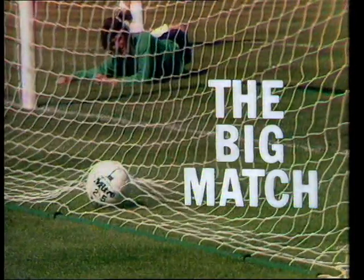Oh, and Pearson put through by Greenhoff. Jones is after him. Pearson shot, goal!